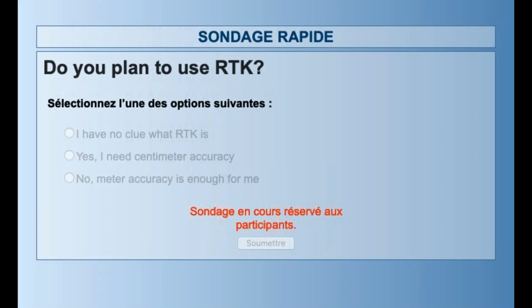Okay, so the question is, do you plan to use RTK? So you have the choice between: I have no clue what RTK is, yes, I need centimeter accuracy, or no, meter accuracy is enough for me. Okay, so I can see that about half of the people have already voted. I still let you a few seconds.